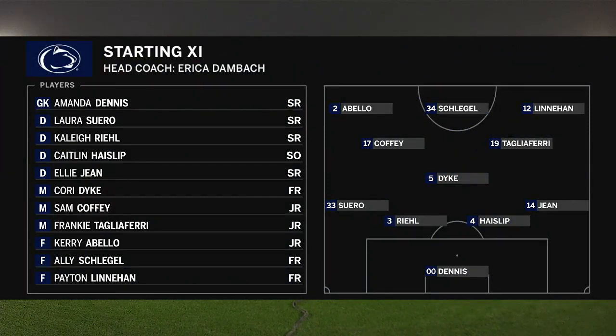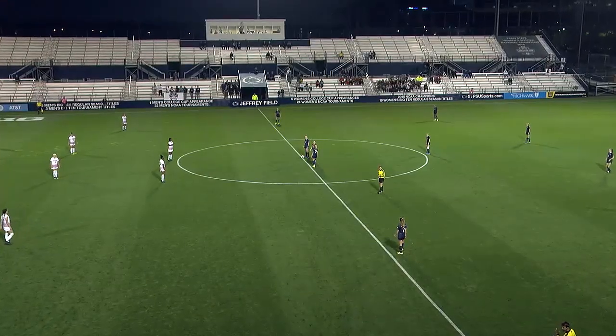Penn State will go with a 4-3-3. At times it'll look like a 4-5-1, but the transfer from Boston College, Coffey, she's an All-American, first-team All-American, as is Rio. And, of course, Erica Dombach's the head coach. We'll have more on both coaches as we get ready to go.